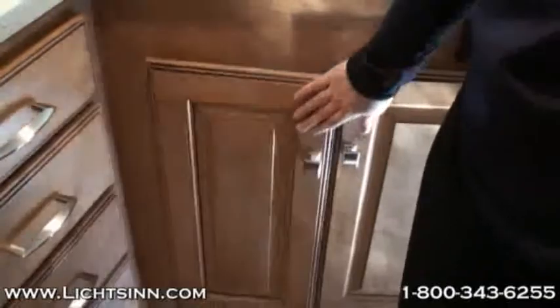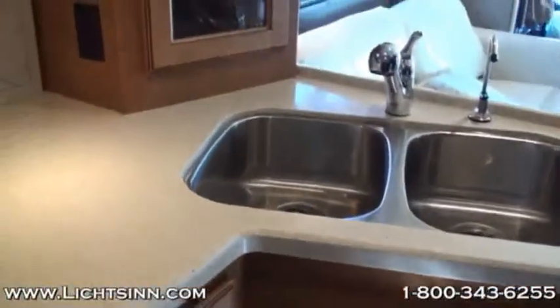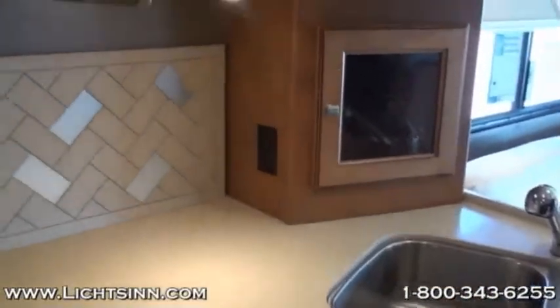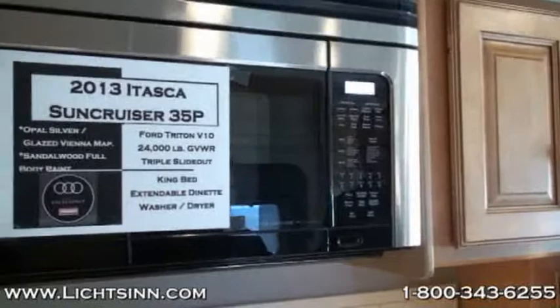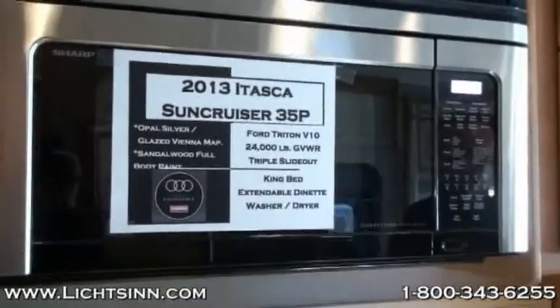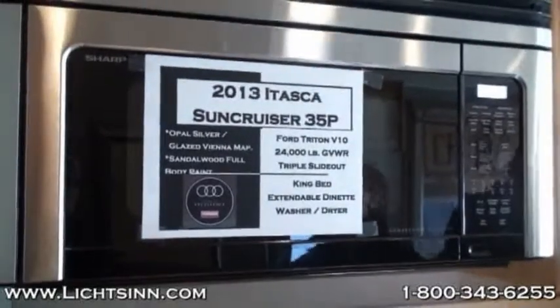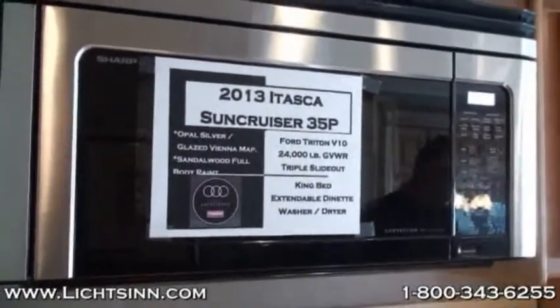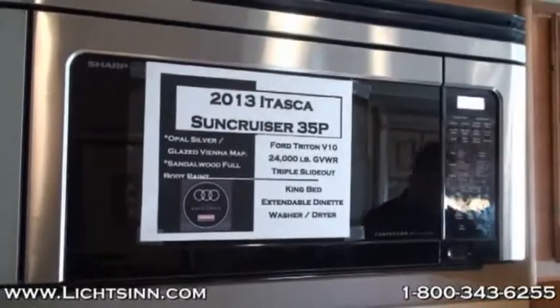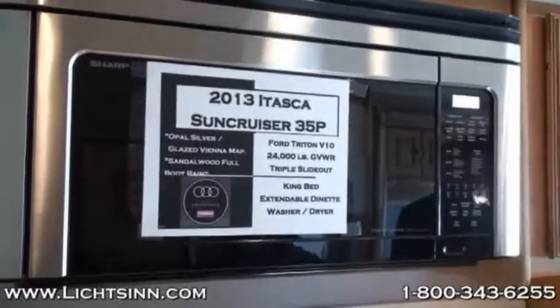And Casey, when we were covering the microwave, I think Eric had noticed the gross vehicle weight rating disclosure on the microwave that we had, wanting to know if that's the actual chassis utilized in all 3 of the floor plans. So that's a great question. The 24,000-pound chassis is a feature that is an option available on the 35P. It does come standard on the 37F, the larger floor plan. And then the 32H will be the 22,000-pound. The 22,000-pound chassis is what comes standard on the 35P.